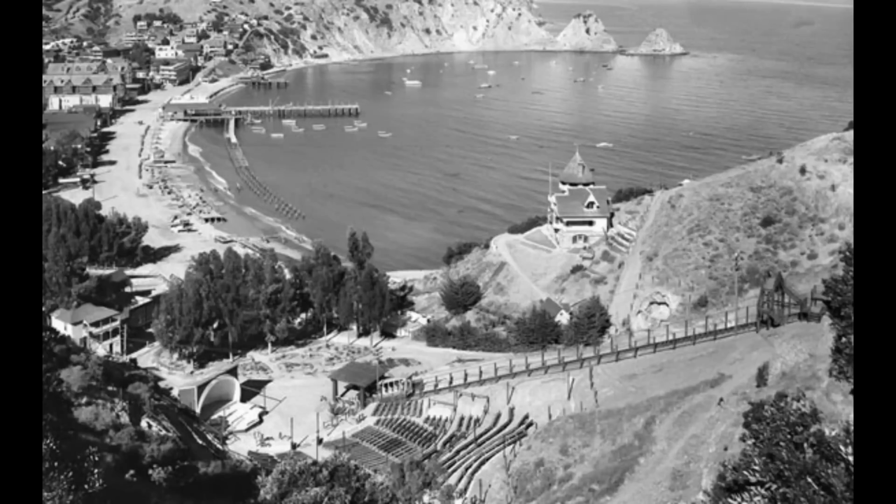The Santa Catalina Incline Railway on the privately owned Santa Catalina Island climbed above the Avalon Amphitheater starting in 1905 as a tourist attraction until its closure after a fire that devastated Avalon in 1918.